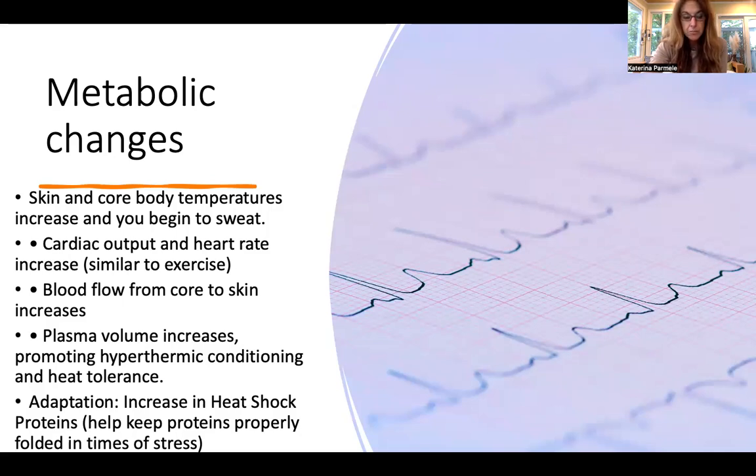the plasma volume. And then you increase your heat shock proteins, which are fantastic adaptive mechanisms that help prevent damage. When your body is exposed to heat, your proteins tend to denature or unravel, and heat shock proteins help to maintain the proper folding of your normal proteins. When your body increases heat shock proteins because it's exposed to this heat stress, then when you're not exposed to stress, they help in maintaining the integrity of cells even longer than what would be just from the heat stress itself. So they stay elevated for some time.